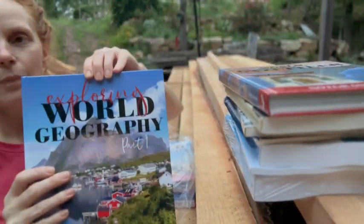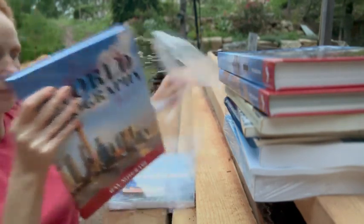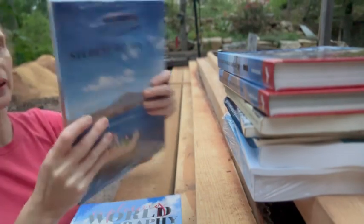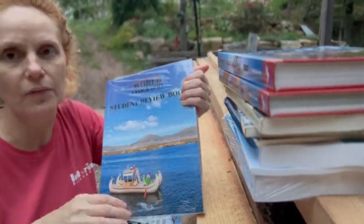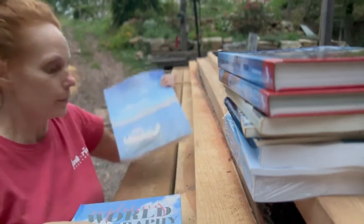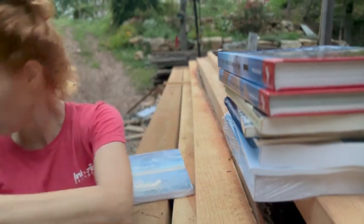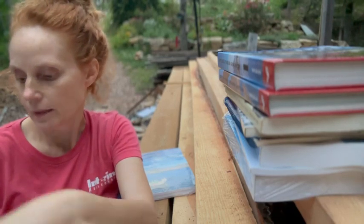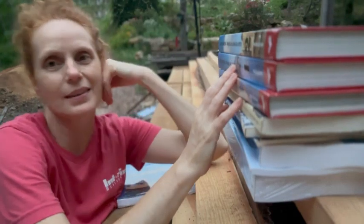Okay, so we have part 1, and then we have part 2, and then we have the student review book and a whole packet of teacher materials that go along with it, just basically for helping you remember, helping to put it into practice. So part 2 just picks up with where part 1 left off. I think it will be pretty interesting. I'm hoping so, at least.